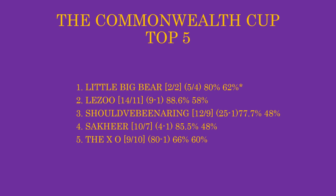Secure, steady improvement, getting better as the class level continues to rise. It's exactly what you want to see. Very logical horse and could possibly win this. And then the XO is another one. I think that the form is sneaky good, and I think has been involved in a lot of races and could very well be there in the end.